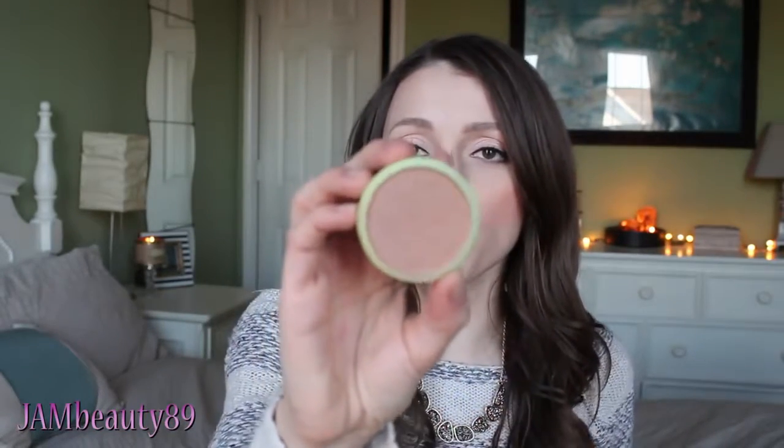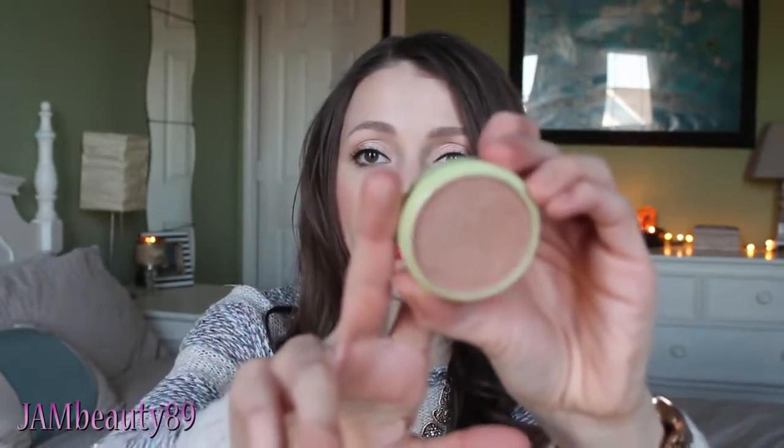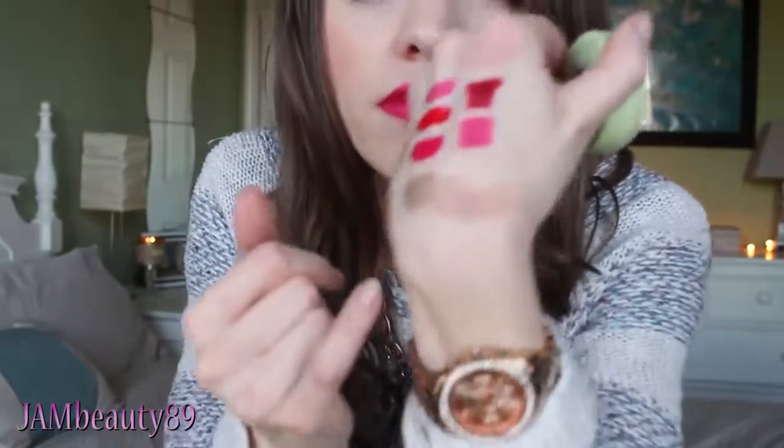in person it looks more cool than it's coming across. It really is a cool toned one, but again, it's really light. So if you are not as fair as I am, it might not show up as well, but I'm going to show you a swatch of it. There it is. It is the most beautiful contour. I contoured with it today. Ooh, my blush is looking a little cray-cray.